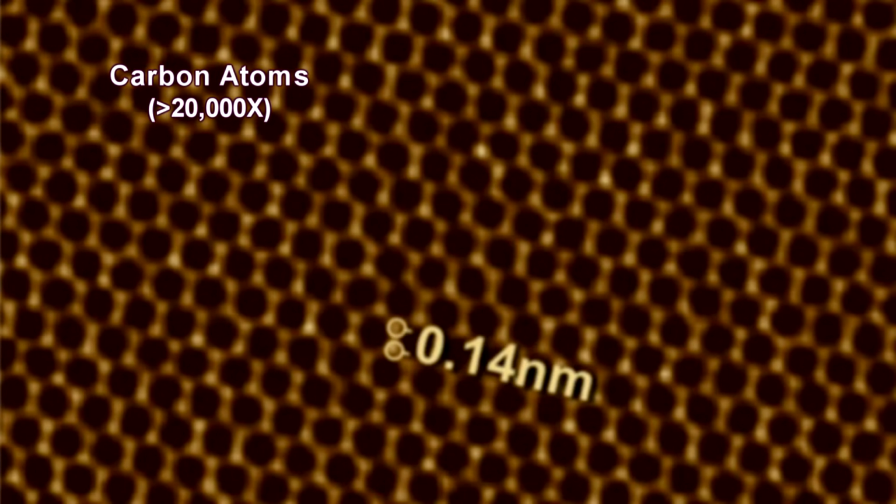The most powerful electron microscopes can resolve images as small as carbon atoms. Here's a sheet of carbon atoms with each atom around 0.14 nanometers in diameter. That's around 1 billion times smaller than the human hair we saw earlier. Given the electron wavelength, this is about as good as we can do.